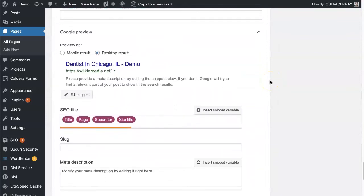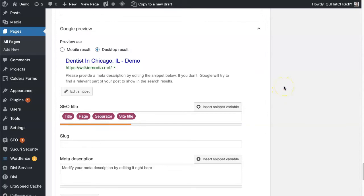Now with Chicago, it's probably not that big of a deal, but with some cities like Santa Fe, there's a Santa Fe, New Mexico, and a Santa Fe, Texas. So just saying Santa Fe, or Santa Fe dentist might not work out so well. So yours should look something like this, where you're dentist in Chicago, Illinois, and then you should have the title of your business or your website, or essentially your business name should be right here.